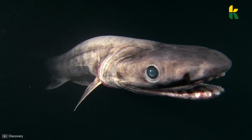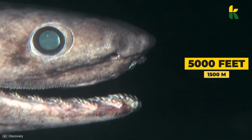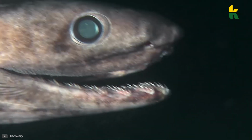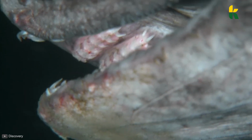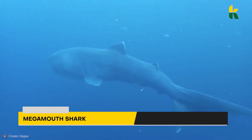They're found in water in the Atlantic and the Pacific and dwell at depths of 5,000 feet. To move through the water, they contort their body like a snake. And because they have these strange rows of small teeth in their mouths with a very small bite force, the only thing they can eat are squids, sea slugs, and cephalopods.